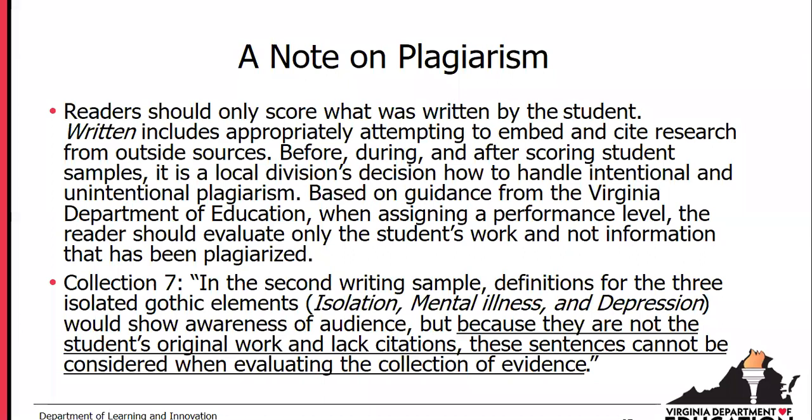And of course, the hope is that at the point where verified credit is being determined if it's awarded, this will have been handled in some way, but as an example, in collection 7, you'll see that in one of the writing samples definitions were provided, but then there was no attempt at a citation. And so because of this, the evaluator should not consider those sentences because they're not the student's original work.